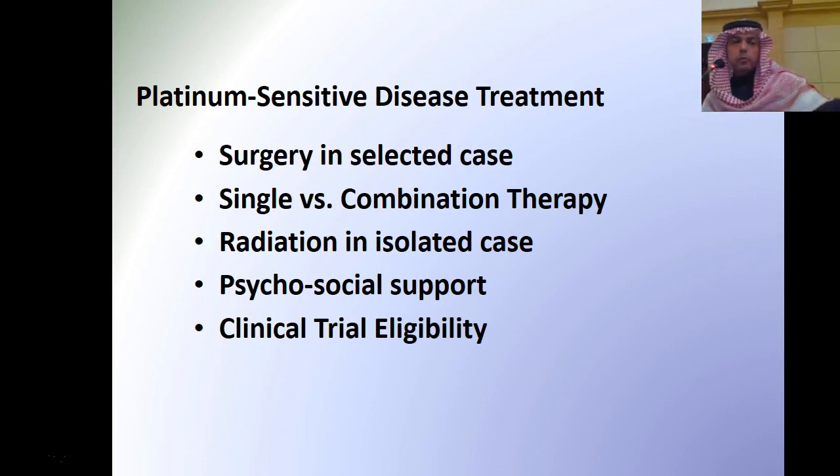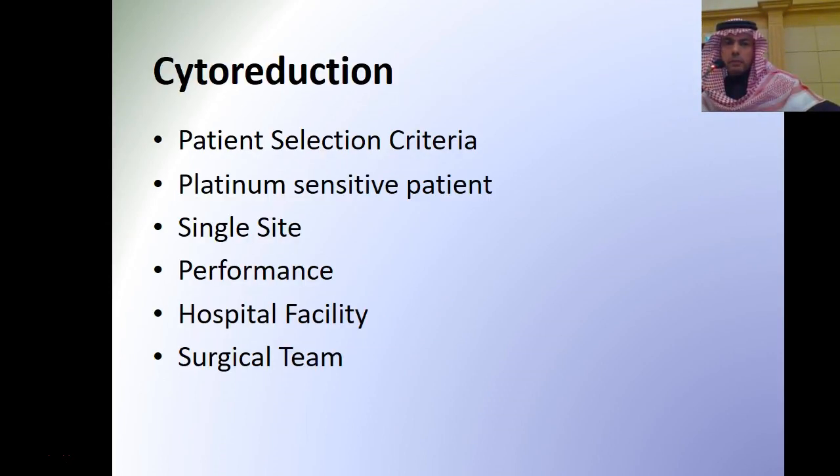So the first group that I'll talk about is the platinum-sensitive disease group. The options that we have are surgery in selected cases, single versus combined therapies, rarely radiation in these cases, psychosocial support, and clinical trial eligibility.